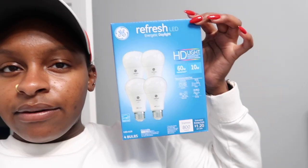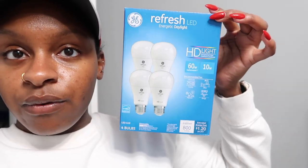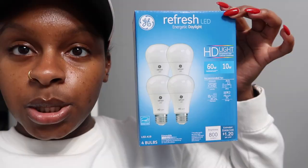And we stopped at Target because I wanted to get some lights for this room, because you guys know I changed my bulb. These are the lights I picked up from Target. They were like 15 bucks, but they're on sale for 13. You get four of these, so screenshot this if you want to. But let me show y'all this.